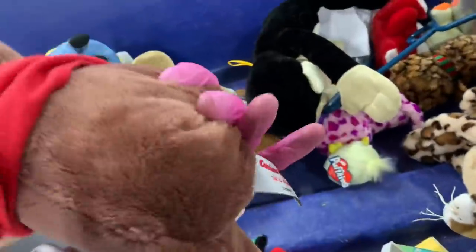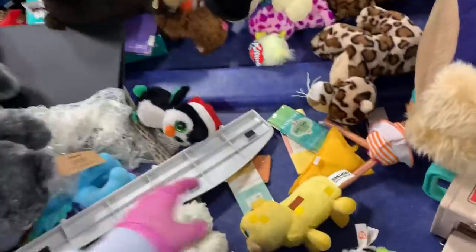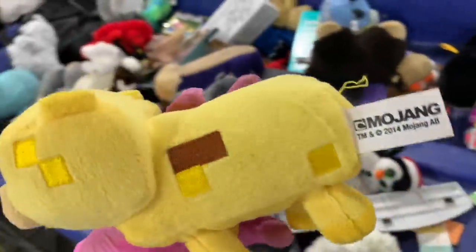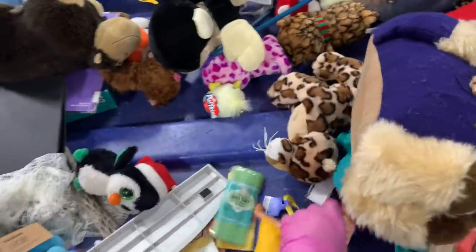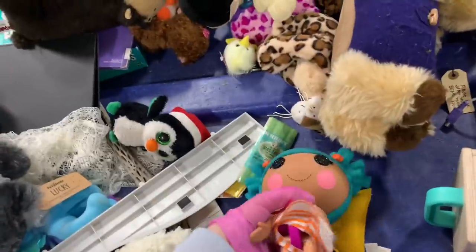Webkinz poodle. Let's look it up. Webkinz little kitty. I think I had her. This is a Webkinz poodle. Oh, another Curious George? Do we need two? Oh, Minecraft. Oh my gosh, Eliza wants this for her birthday. Oh my gosh. That's small. Good thing I didn't buy that. I was going to get her that online, but it was like $15 and they're that small.